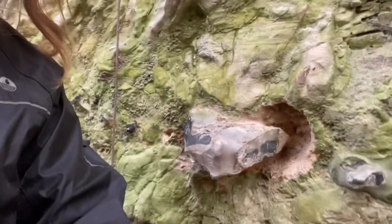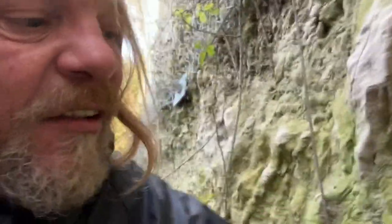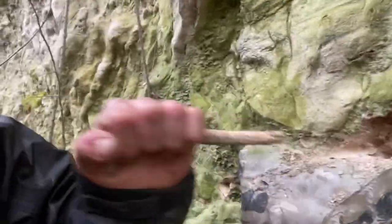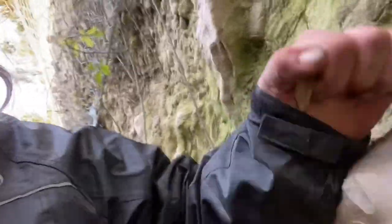Well, I found a bit that I like. It's right here, look. But I'm just having a bit of a job digging it out. The only thing I've got is a little stick. It's quite hard stuff. So I'll press on with it.